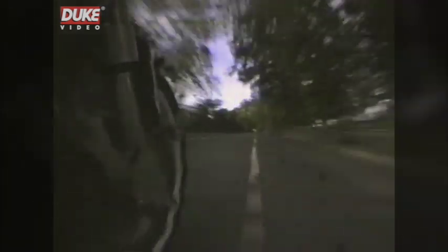Just managed to get that guy past me there, and onto the Sulby Straight itself. The bike does up to 180 miles an hour down here, depending. Sometimes there's a headwind, sometimes there's a serious crosswind on this part of the course, and as the gateways appear down here you can get a serious crosswind that can affect the stability of the machine.